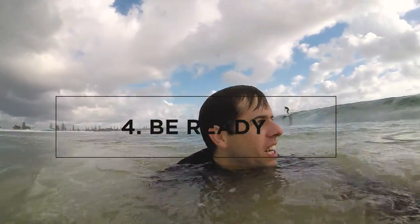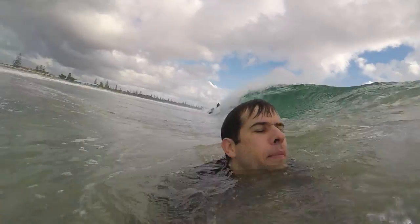The fourth tip, I'd say, would have to be always be ready. So like right now, you're below the wave. Come above and you can be already on the next wave, so you've got to be ready for any moment you can get the photo.